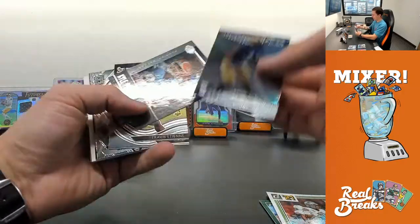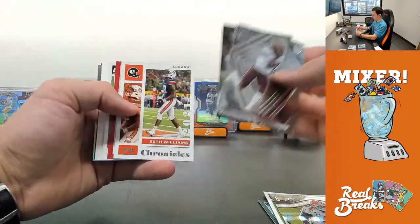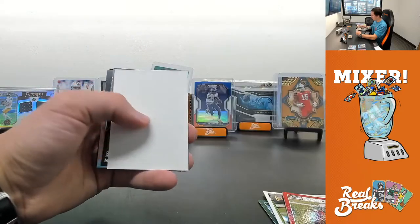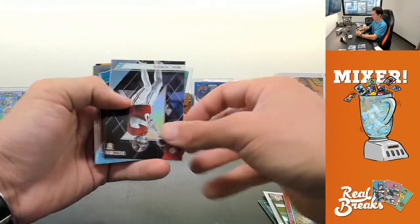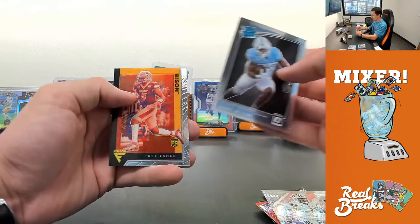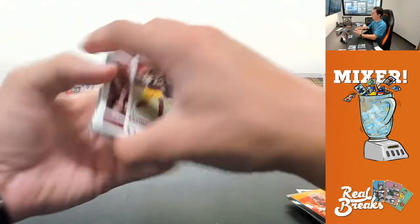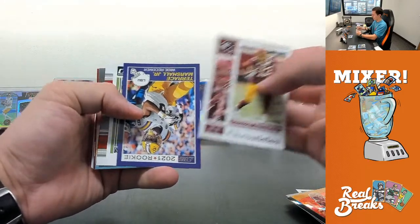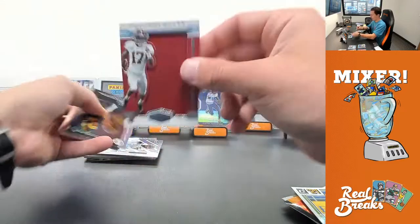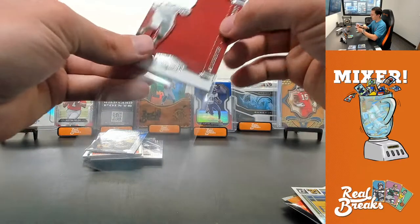Travis Etienne, Kyle Pitts, Illusions. Get the Etienne score there. Justin Fields score. Mac Jones recon. There's Zach Wilson status. Trey Lance flux is a nice one for the 49ers. Trey Lance Donruss. And we've got Jalen Waddle, full coverage relic. There we go, Dolphins.